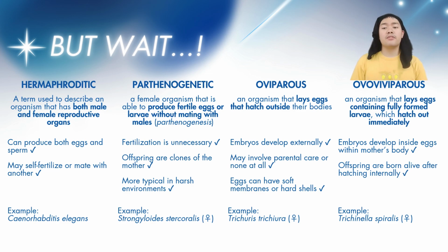This is seen in females of S. stercoralis. Oviparous refers to organisms that lay eggs that hatch outside their bodies, such as Trichuris trichura. Lastly, ovoviviparous refers to organisms that lay eggs containing fully formed embryo that hatch out immediately, like in Trichinella spiralis.